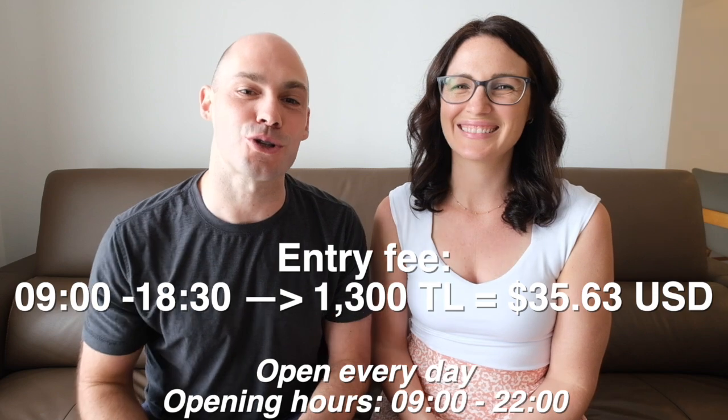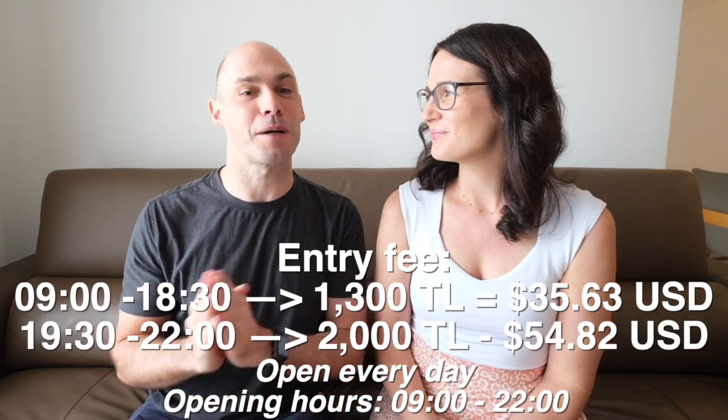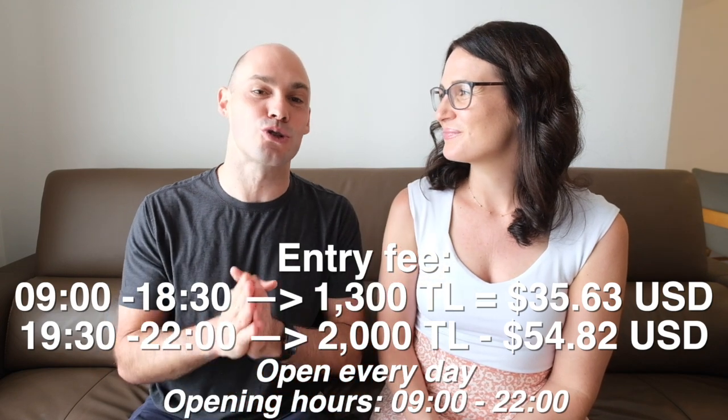It costs 1,300 Turkish lira per person to visit during daytime hours, and they also have a special entry at night that costs 2,000 Turkish lira. We've been to the Basilica Cistern probably a half a dozen times at this point, but we've never been at night. So if you have, we'd love to know your thoughts in the comments.